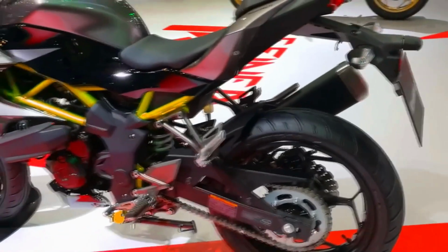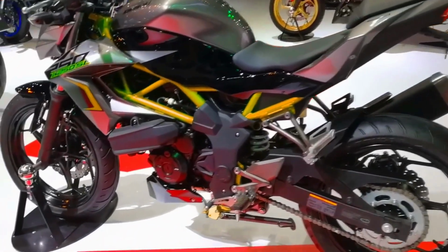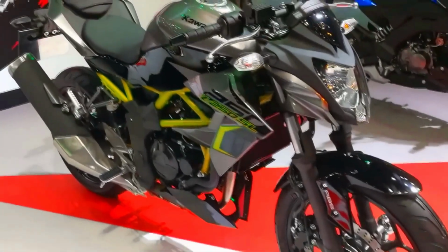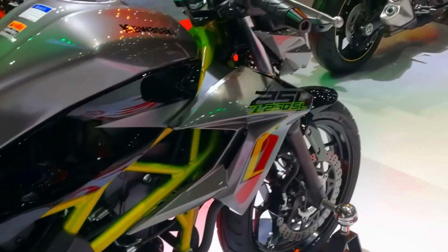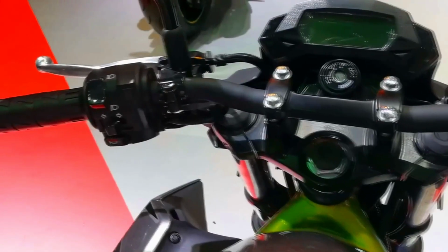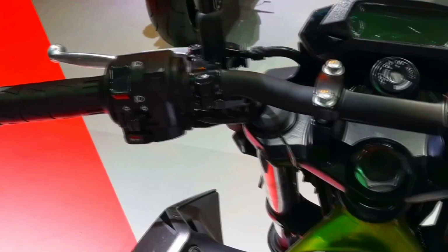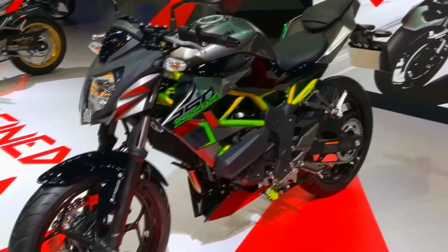The 2024 Kawasaki Z250 SL ABS. While the Kawasaki Z250 SL ABS appears to be discontinued, here are the specifications you might be looking for based on previous model years, assuming the specs haven't changed significantly. Engine type: 4-stroke, DOHC, displacement: 249 cubic centimeters, 15.1 cu in, bore x stroke: 72.0 millimeters, 2.83 in, x 61.2 millimeters, 2.41 in. Cooling system: liquid cooled. Fuel delivery: fuel injection.